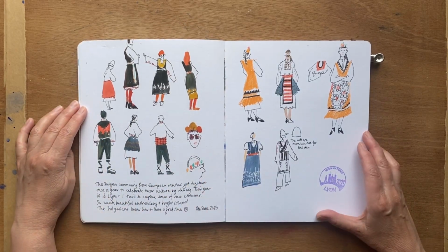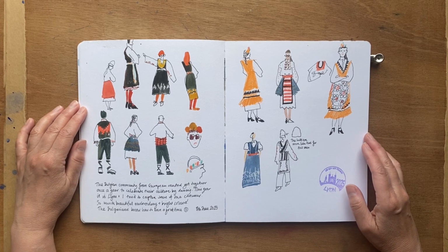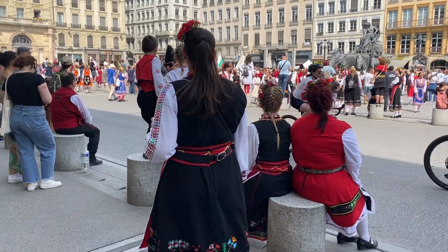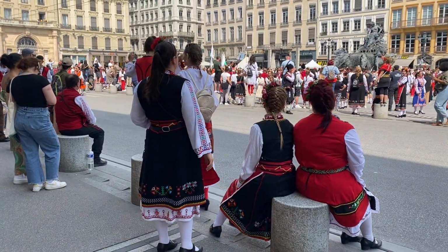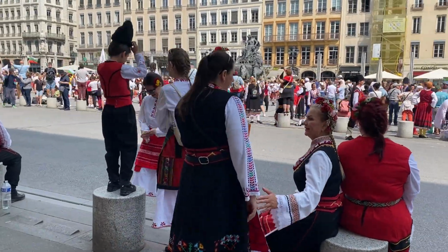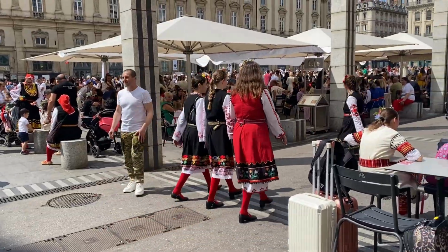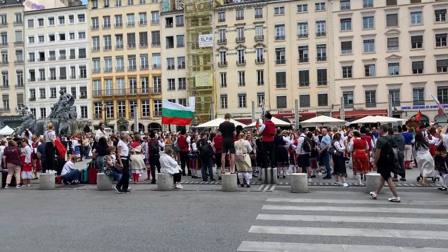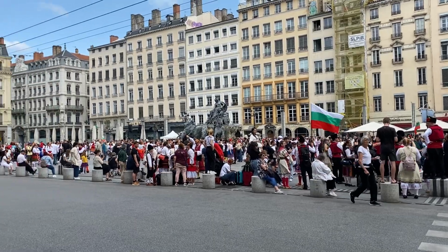On one of the days there in the main square, there was, I don't know, a gathering of Bulgarian folk dancers from different parts of Europe. I'll show you some clips. There were so many people and so much energy, really exciting. I tried to sketch a little of some of the costumes because they were all different. Each group had a slightly different one.